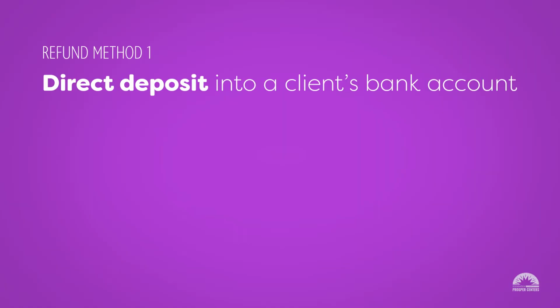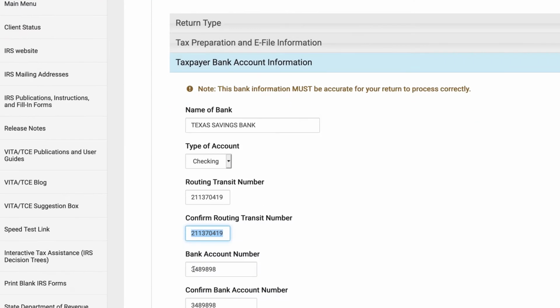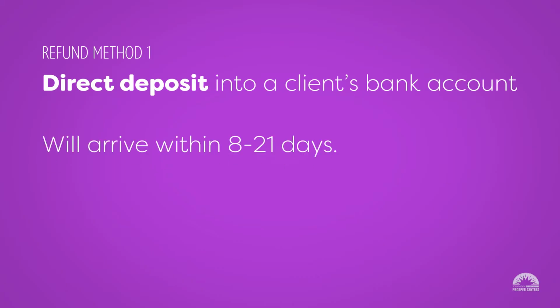The IRS can direct deposit the tax refund into either a checking, savings, or both accounts. The client will need to provide the name of the banking institution as well as the routing and account number for the tax preparer to enter into the tax software. Refunds that have been direct deposited will arrive into the bank account in 8 to 21 days.